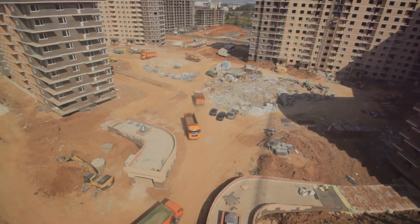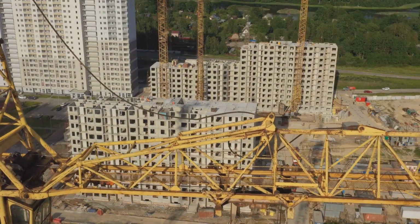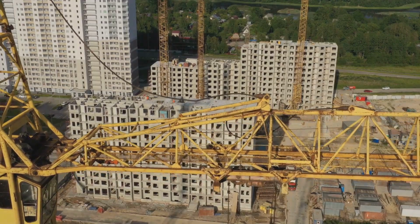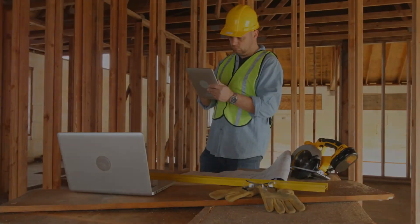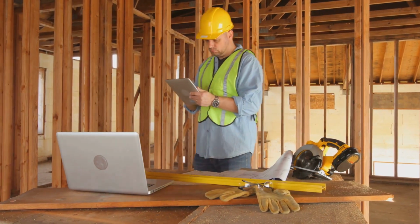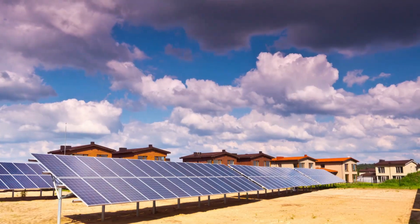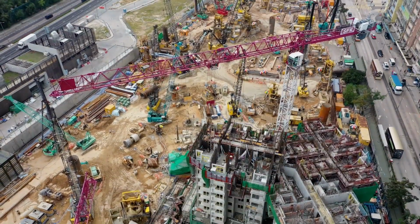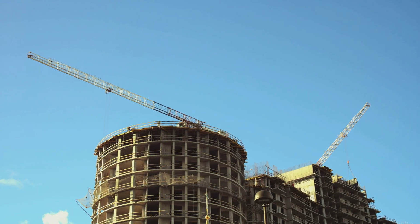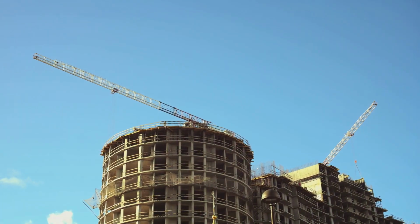Chapter 6. Building a Better Tomorrow. So there you have it, folks. The top 5 emerging trends in construction technology that are revolutionizing the industry. From three-dimensional printed homes to drones surveying the skies, from BIM models bringing buildings to life before our eyes to robots working side by side with humans, and sustainable materials paving the way for a greener future, the construction industry is on the cusp of a technological revolution. These innovations aren't just about building bigger and faster, they're about building smarter, safer, and more sustainably.